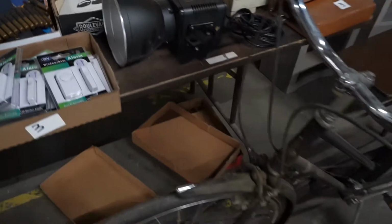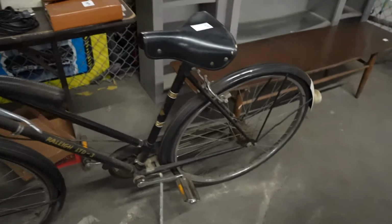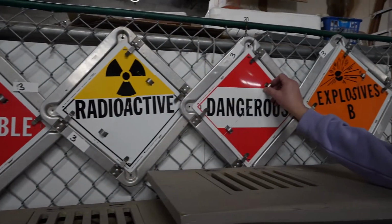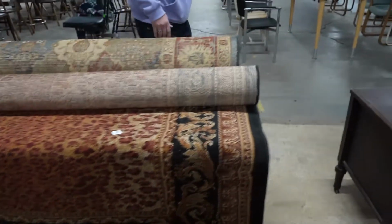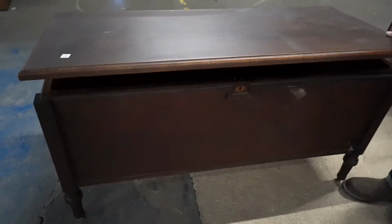This bike, a Raleigh Limited 3, made in England. Really pretty expensive. These semi-truck signs, flip them over, see different things. Then a mid-century coffee table, a couple folding chairs. Here's a couple of rugs. And here is a nice cedar chest, really nice piece. Sturdy, appears to be.